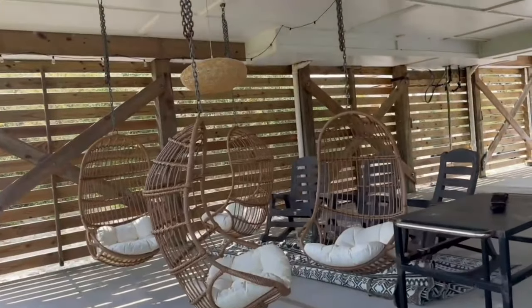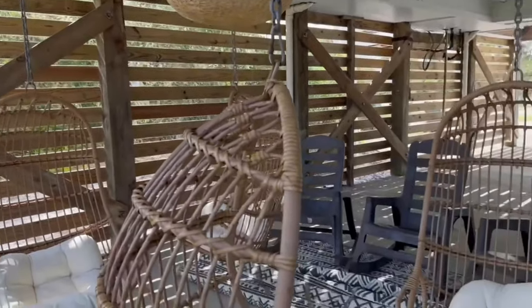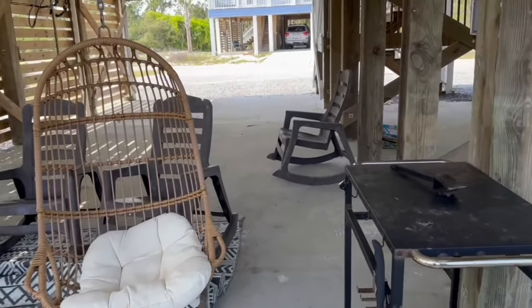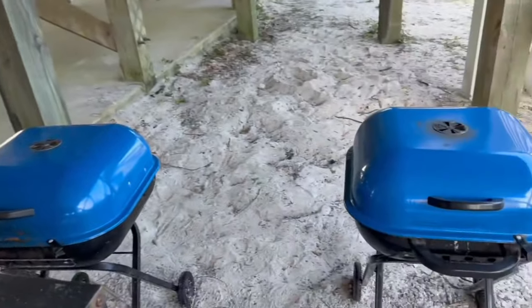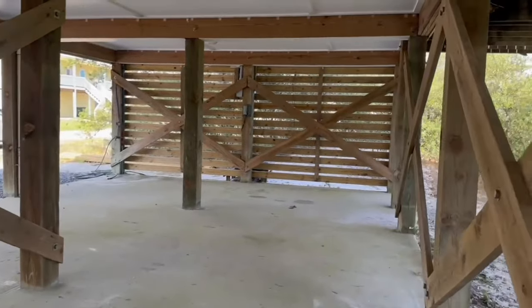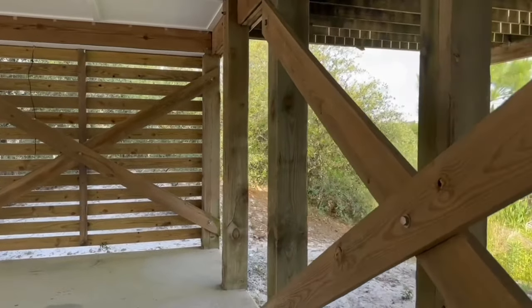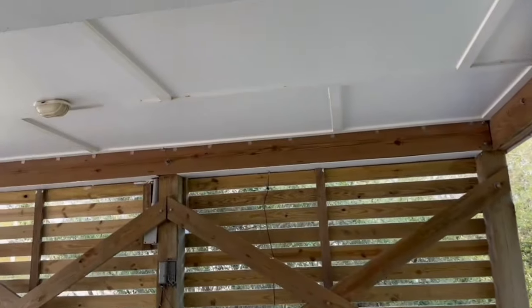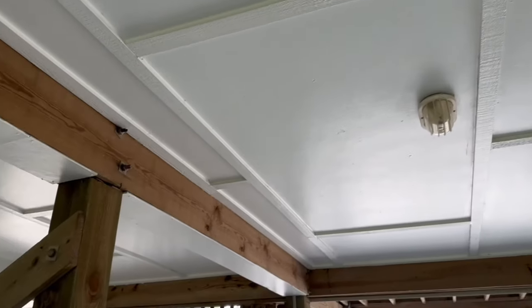Cool hanging chairs. I think this is a really nice feature of the property. Some rocking chairs. Little grilling station there. You got dual charcoal grills. Plenty of parking down here. All this underneath, the pilings, the wood up underneath, all of this is in really good condition.